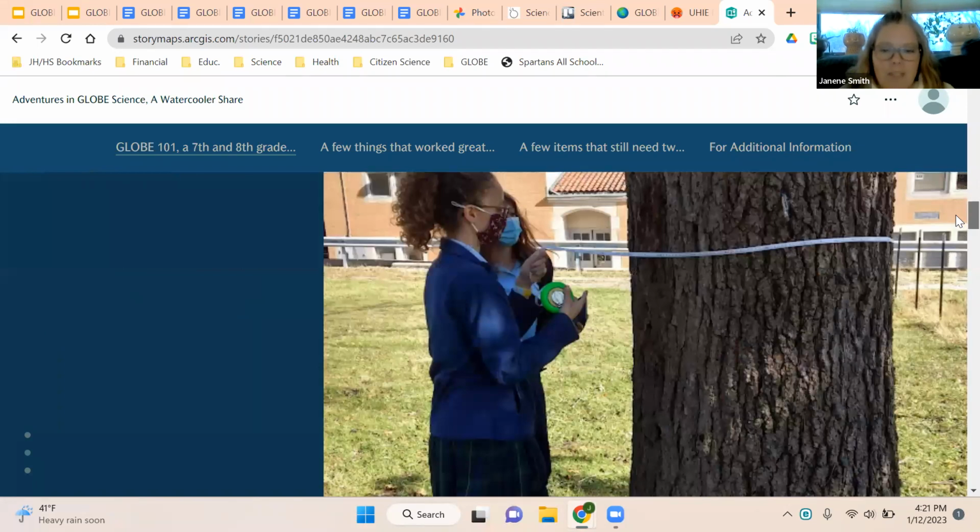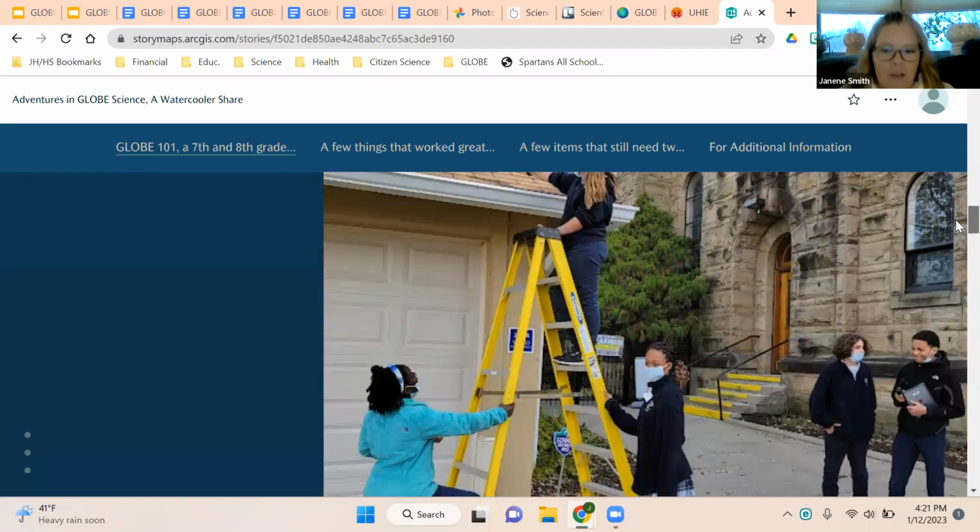But here's a couple of my students taking some measurements, and this is right outside of our school and next to our church.